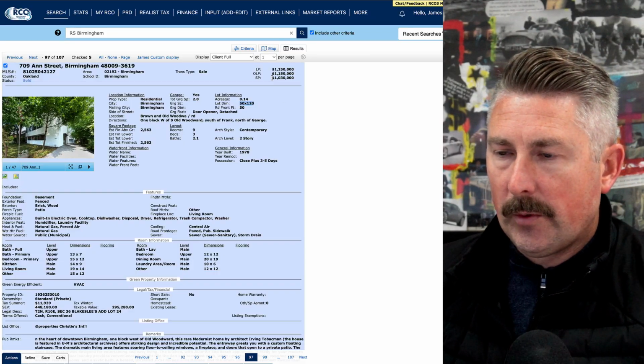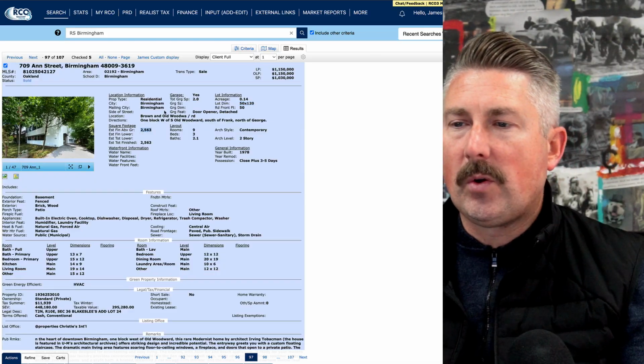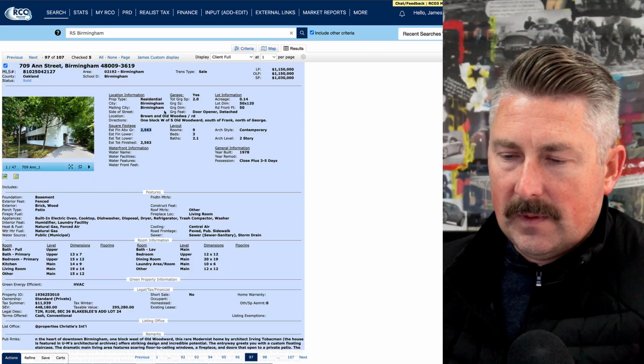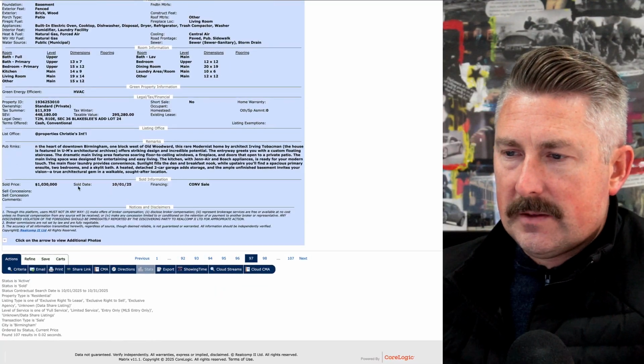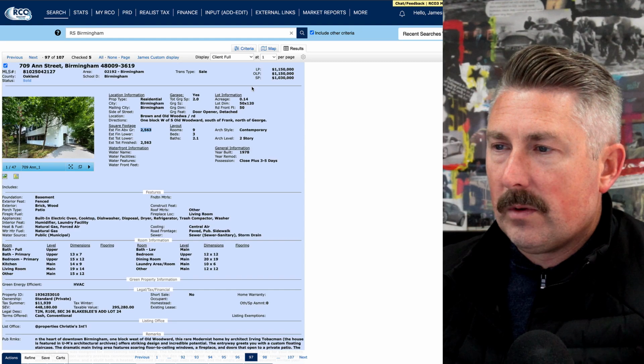So you're getting a reasonable structure that's 2,500 square foot. Someone's going to renovate it, make it pretty cool. It's probably going to be either a younger individual or someone that's downsizing, doesn't need more than 3 bedrooms, and they want the walkable location.